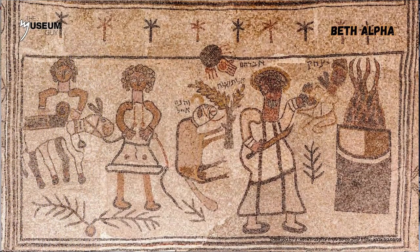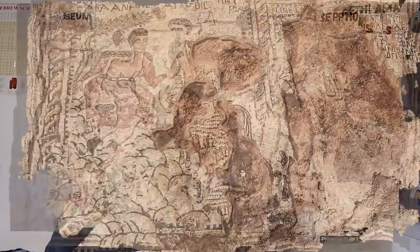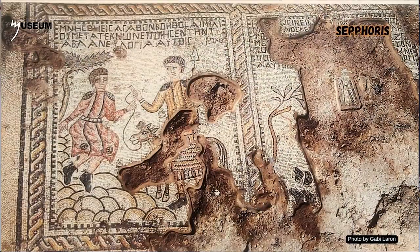The Akeda is depicted on several ancient synagogue floors in the form of a mosaic. The most notable examples of these are the synagogue in Beit Alpha and the synagogue in Tzipori, Sepphoris, which is known to be the city of Rabbi Yehuda the Prince, or Rabbi Yehuda Hanasi, who redacted the Mishnah somewhere in the beginning of the 3rd century.